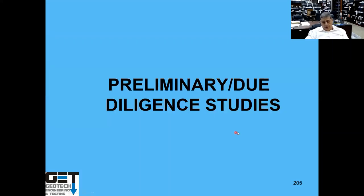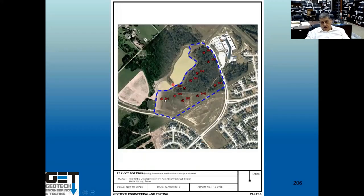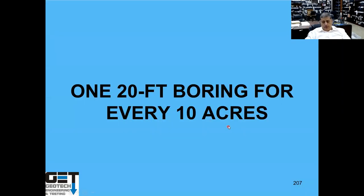We'll also do a preliminary study before you buy a piece of property. We check the soils to make sure it's not really expansive, because if you build a house on top of really expansive soils, you're going to spend a lot of money on foundation. So let's say you want to buy this tract in here. We go out and do some borings on it and tell you how bad the soils are. If you have drainage issues there, if you got problems on the site, a bunch of fill, we check for all that before you buy the property. You do one boring every 10 acres when you do a feasibility study.